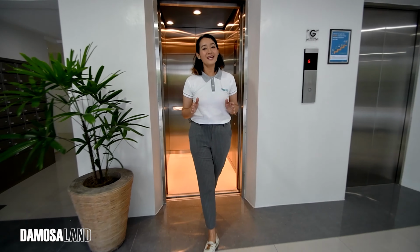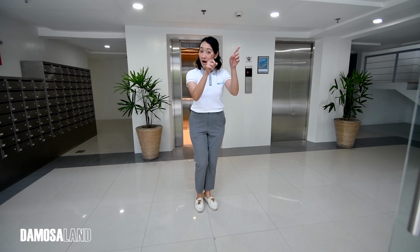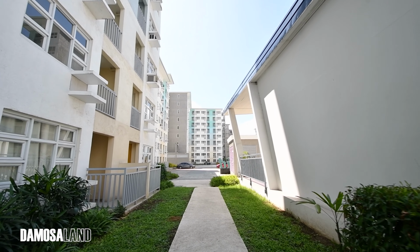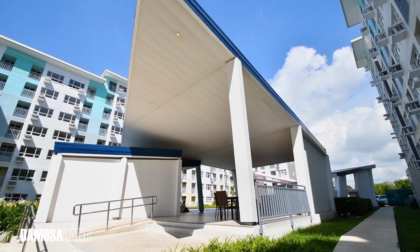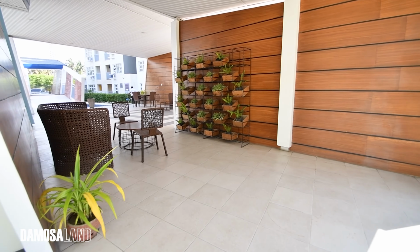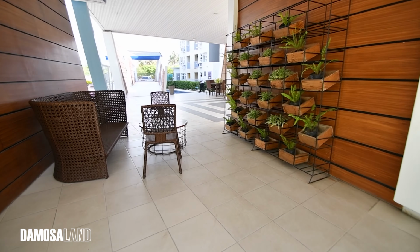We've just finished checking out the unit and it's about time to see the rest of the property amenities. Off we go! One of the greatest features about Seawind condominium is this resort-like clubhouse with a half Olympic-sized swimming pool and lounge areas. On top of that, you can also host your own exclusive events in this activity area, or you can just simply laze around on a lazy weekend. Perfect for summer, isn't it?